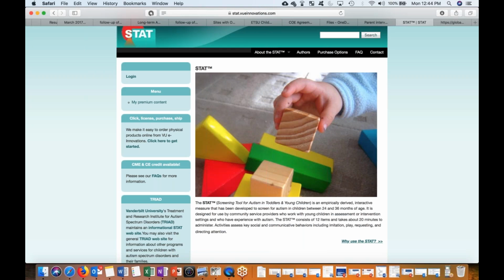So it really is a restricted age range, but it is also an age range where we're identifying kids a lot and referring them out. So I'm hoping that in the long run, this will at least help decrease the wait times on some of these specialty evaluations.